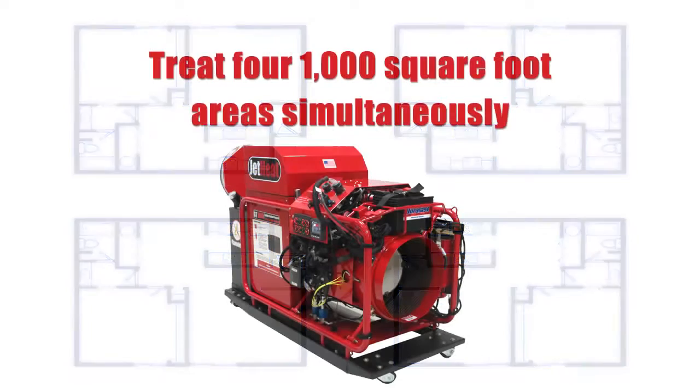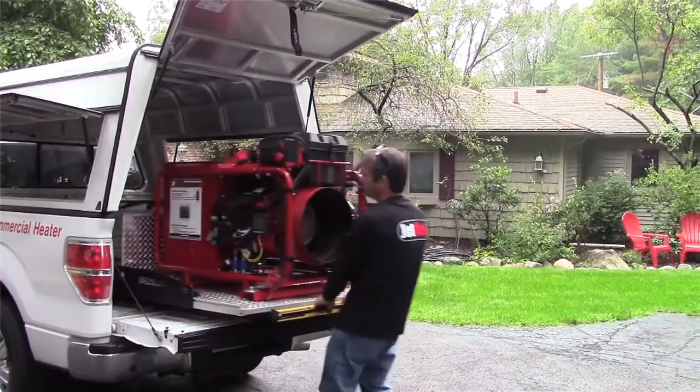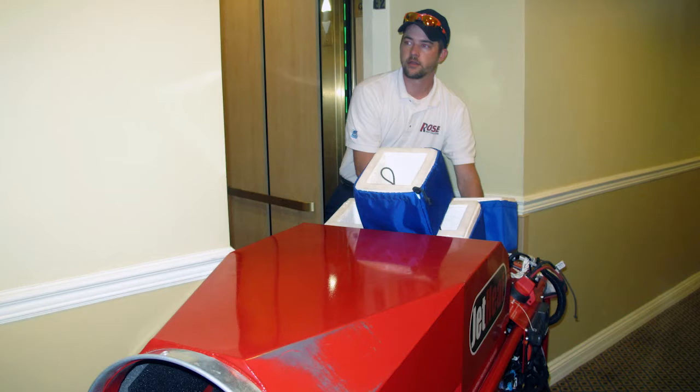No heavy equipment is needed. Our self-contained heater is the most portable in the industry. The unit can fit in the back of a compact pickup truck and is easily moved through doors and into small spaces like elevators and down into basements.